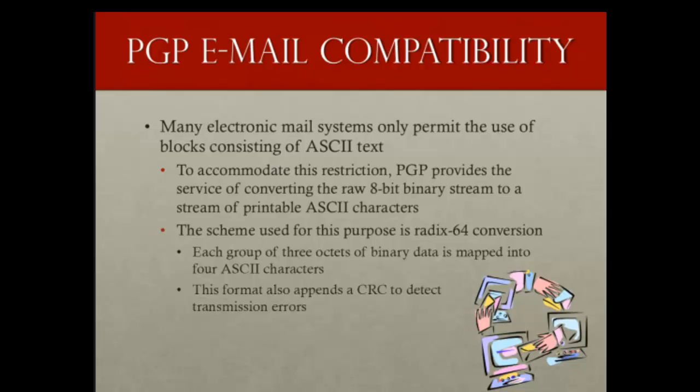PGP email compatibility. When PGP is used, at least part of the block is to be transmitted as encrypted. If only the signature service is used, then the message digest is encrypted with the sender's private key. If the confidentiality service is used, the message plus signature, if present, are encrypted with a one-time symmetric key. Thus, part or all of the resulting block consists of a stream of arbitrary 8-bit octets.